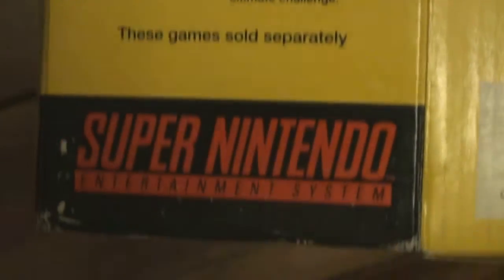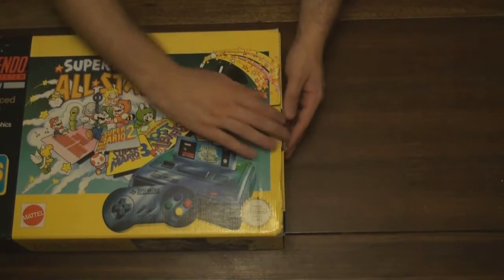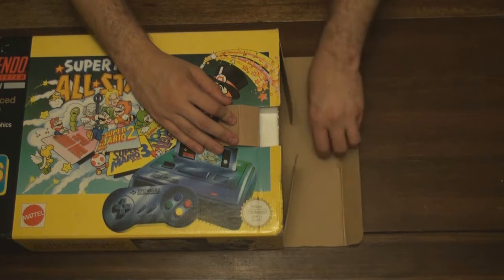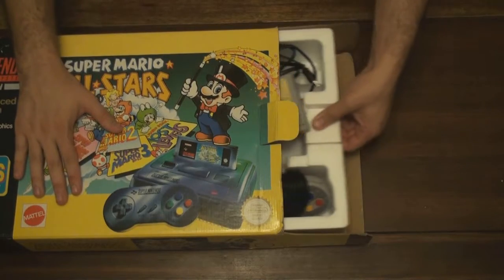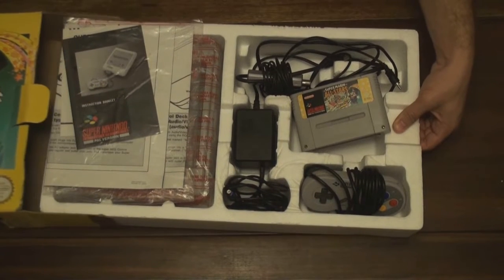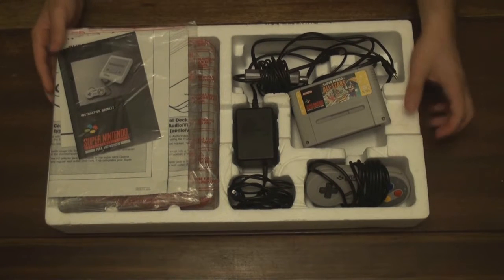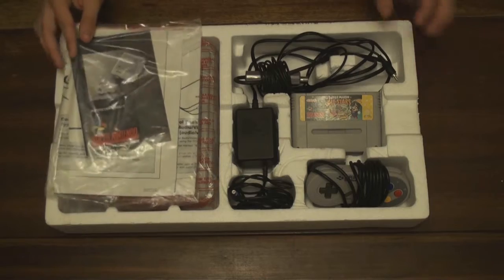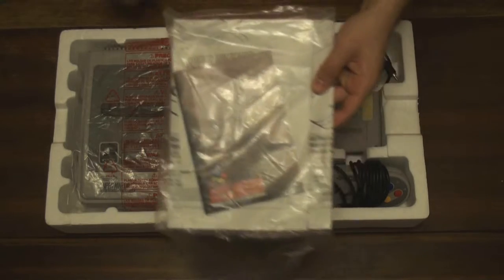Also, the other side here, which shows a list of other awesome Super Nintendo games this system has to offer. Now it's time to open up this bad boy. Let's take a look. Okay, so to start off, we have the instructions, but I'm not going to read these. The system is pretty straightforward.